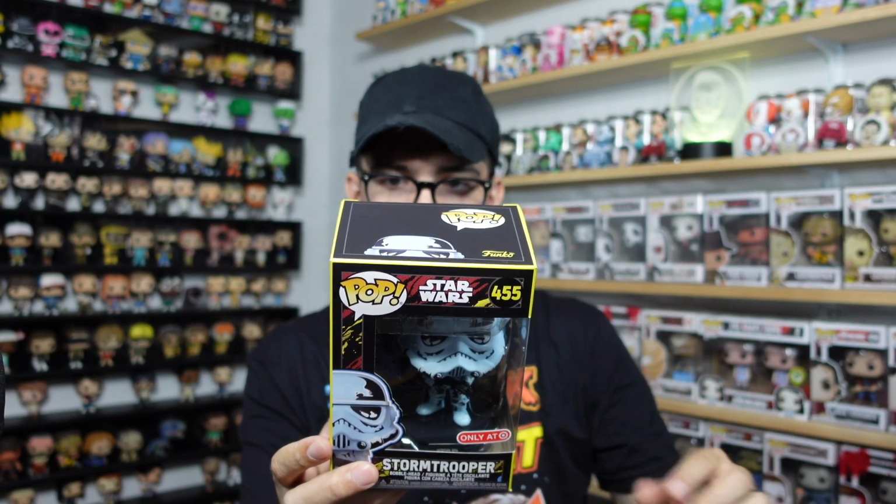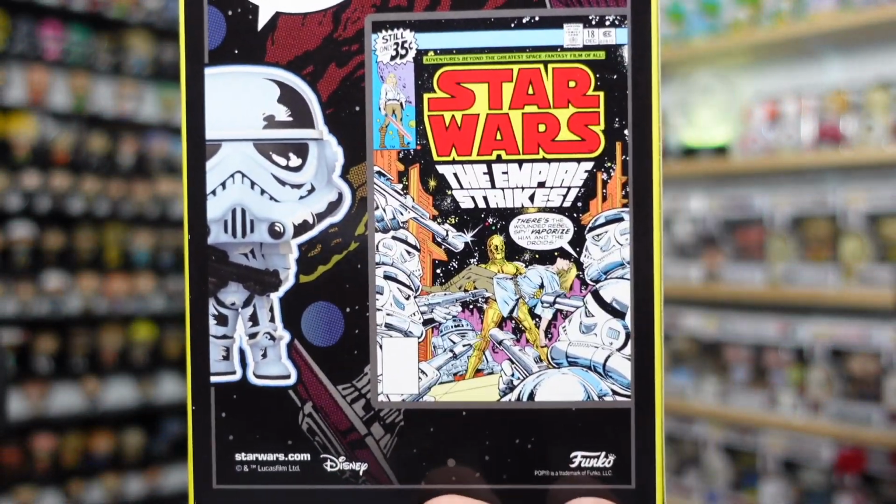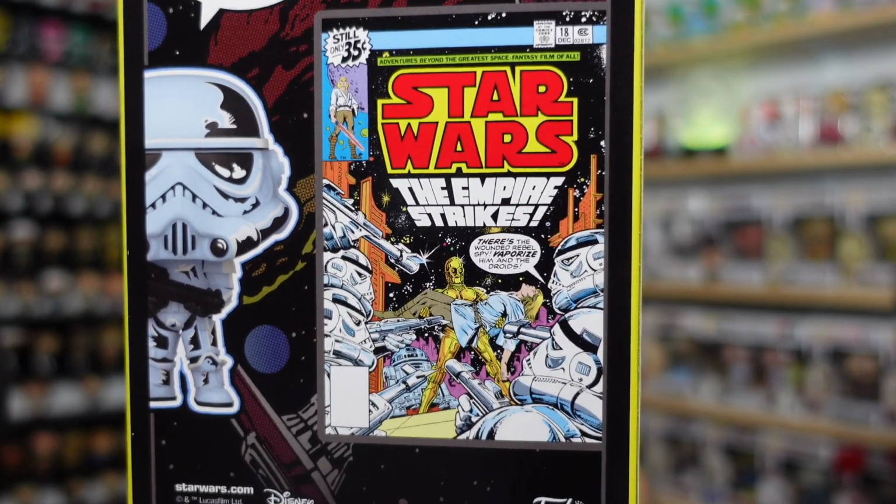And then, so this one is actually the same comic. It has a Stormtrooper and a C-3PO on the back there. The Luke and the Darth, I think they each had their own separate comic cover. It wasn't the same like these two have. But there it is, guys. So let's go. So Target with a pretty good haul for us.